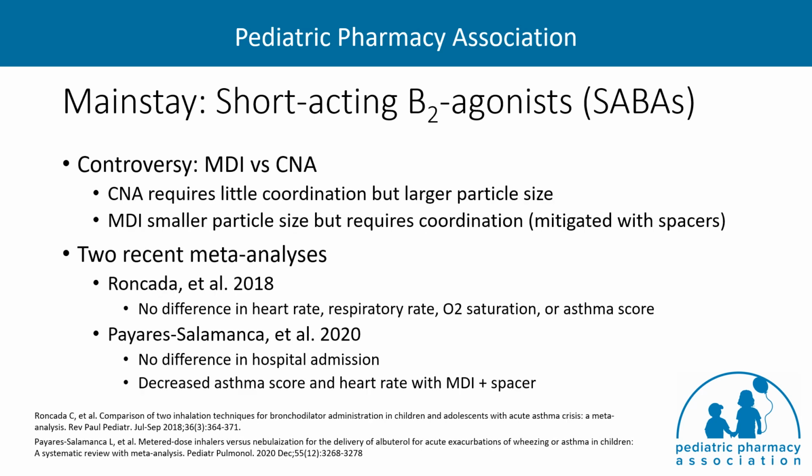There's also a controversy between using metered-dose inhalers versus the continuous nebulization. Now, the continuous nebulization requires little coordination and cooperation from the patient, but the particle sizes are larger, so you have to give a larger dose. Now, the MDIs have smaller particle size so that the particles can reach the depths of the lungs better. However, that requires coordination and cooperation from the patient, and a lot of that can be mitigated with spacers, but still can be quite labor intensive to do MDI treatments from the respiratory therapists on an hourly basis.